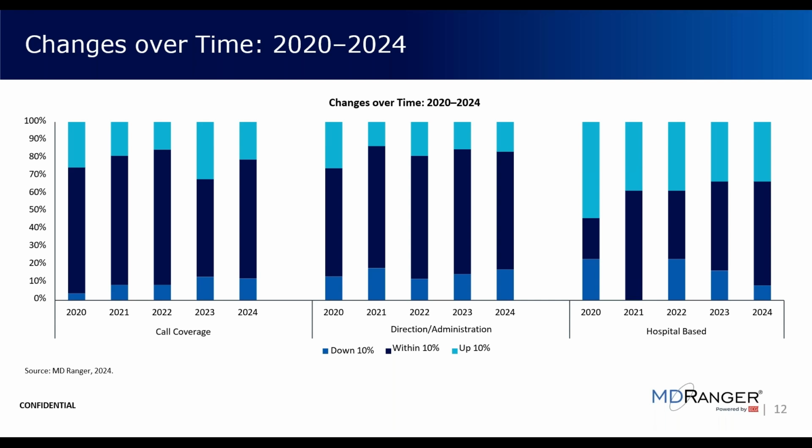So if you focus on the darkest colored sections of these bar charts, those are the contracts that stayed nearly the same payment year over year. And as you can see over the past 5 years, ED call and direction have remained pretty stable. Hospital-based contracts continue to show the most movement, or we could even say volatility over the past 5 years, although in 2024, fewer contracts increased more than 10% than in prior years.